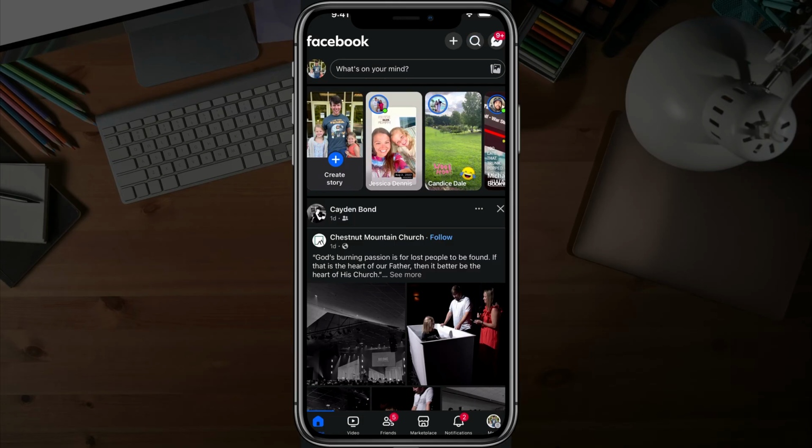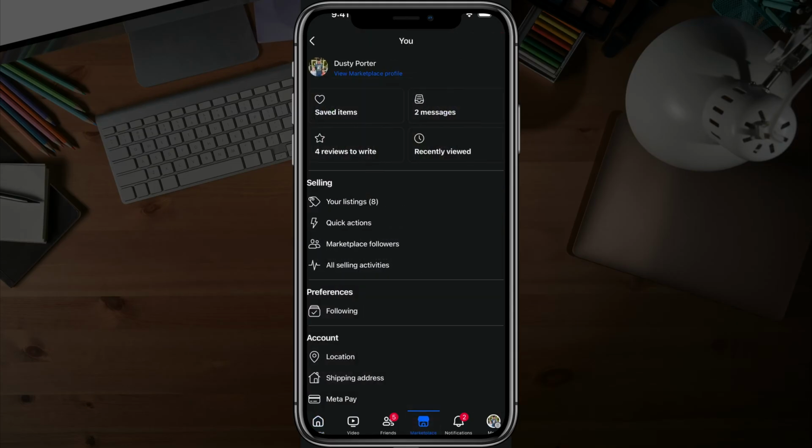Go ahead and log into your account if you haven't already and tap into the Marketplace icon at the bottom there of the list of items. And then once under your Marketplace settings here, go to under Selling where it says Your Listings. Now I'm going to show you first how you can take your existing listings and hide them from your friends, and then I'll show you how on new listings to do that.